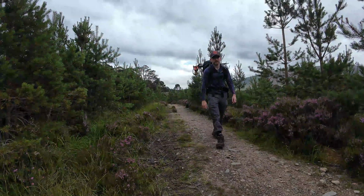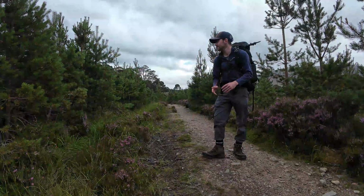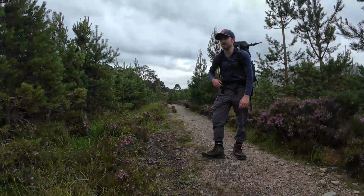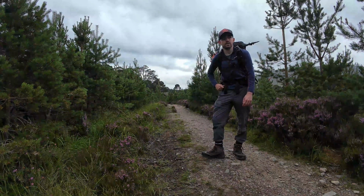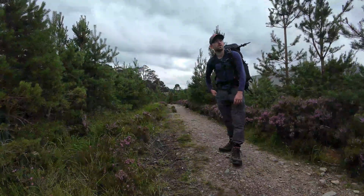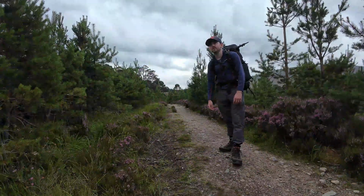Just stopped for a little drink there, folks. First one since I left the car. Trying to take a bit of weight off the pack as well. I've actually packed all the water I need for the hike, knowing that I'll be able to collect more water at Loch Etchachan.